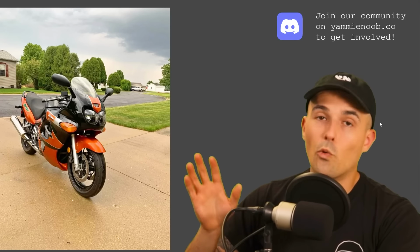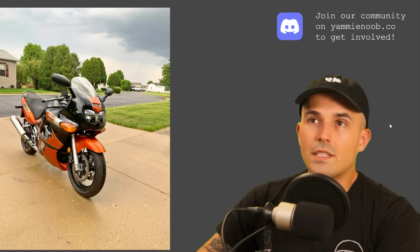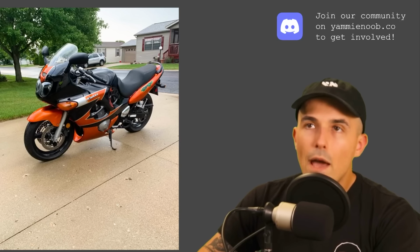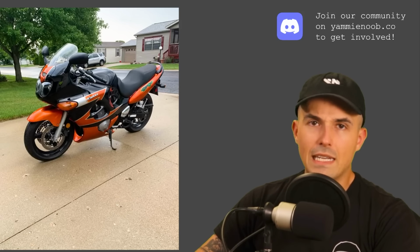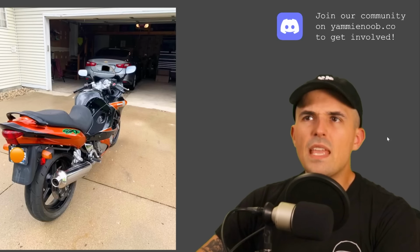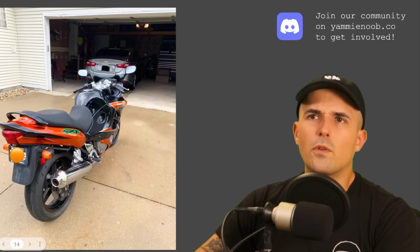Look, Katana lore is not my expertise, but yeah, I gotta say, it looks like a showroom Katana. I have never, ever seen a Suzuki Katana that's this clean. Coolest name for a bike too, right? This is back when bikes had names like Fireblade, Katana, just awesome vibes out of this thing. Immaculate condition on this motorcycle.